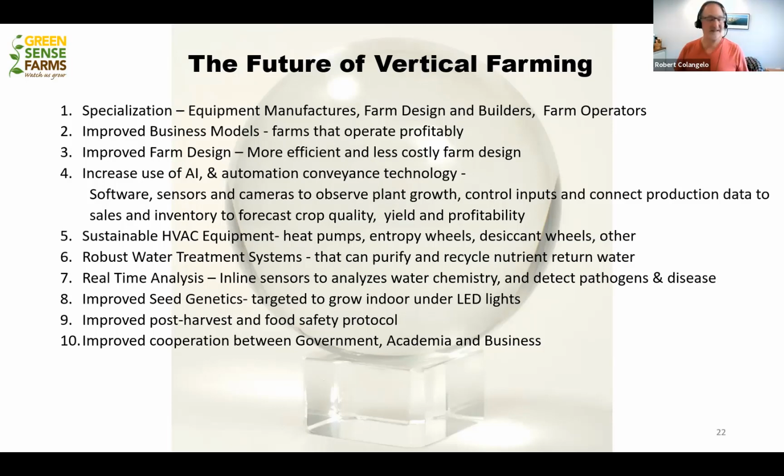An area that really is lagging behind that we have to work on is post-harvest and food safety protocol. A lot of vertical farms can grow crops very well. They look great in the farm, but by the time they get to the store, they don't look great. Being able to package those, harvest those, and get them to the store at a high quality with long shelf life is an area we have to be working on.